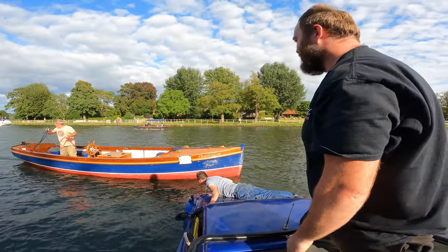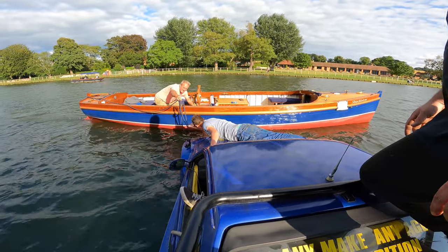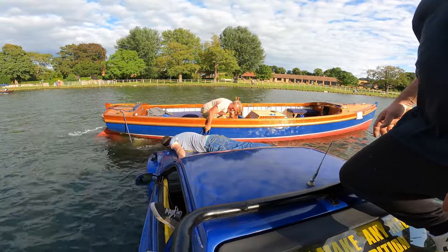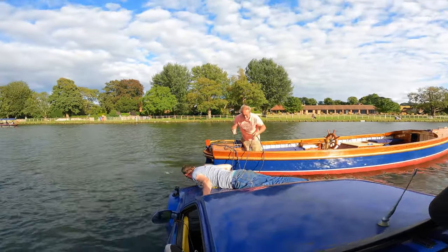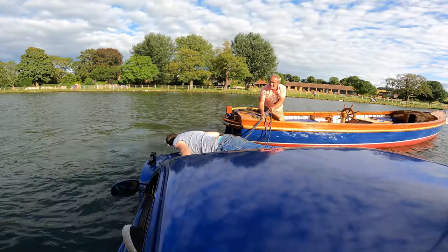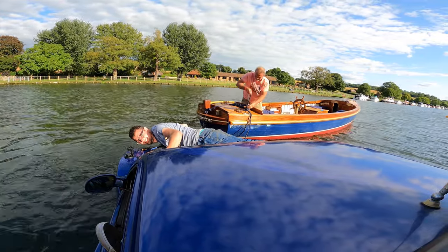Watch his very posh boat. Well, this isn't posh. It's a working boat. It's a beautiful boat. It is. It used to be. Right, there's the end loop for it. I don't know how long we are. Oh, what's the face? You just hold on.